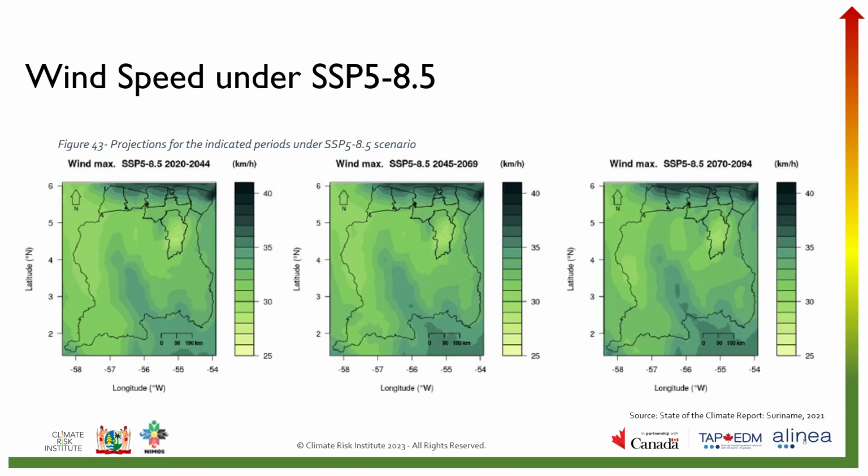Let's explore future wind speed under SSP5 8.5. These maps are showing the projected maximum wind speed for the 3 future time periods under SSP5 8.5. As we can see, maximum daily wind speed is projected to vary only slightly. SSP-5 shows slightly stronger winds along the coast, but this does not show any remarkable trends in the future.